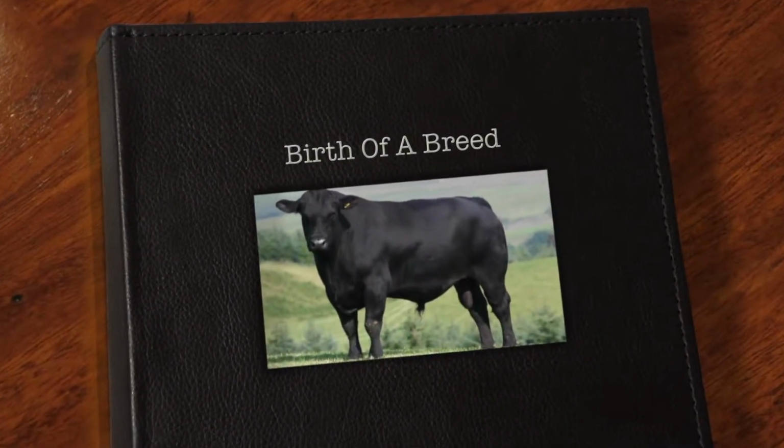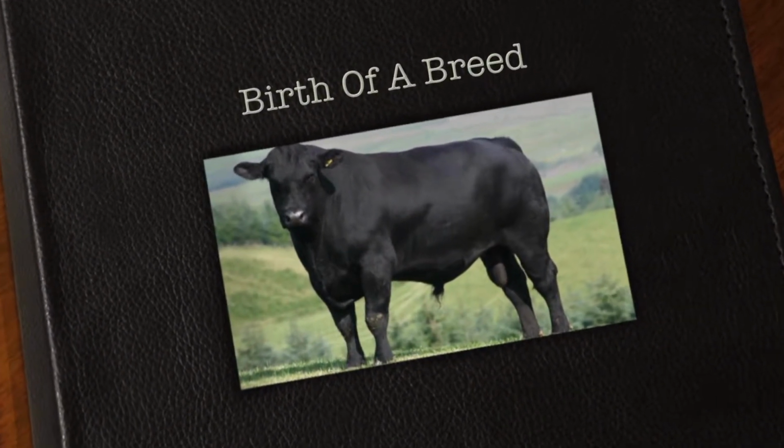Today, the American Angus Association is the largest breed association in the United States, and people may not know that that breed originated in the British Isles, but then was brought all the way to Kansas. This poem is entitled Birth of a Breed.